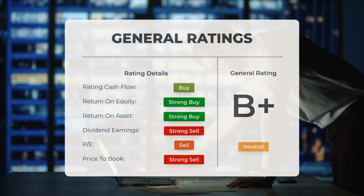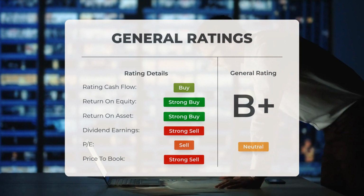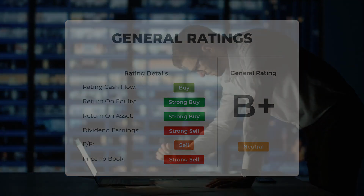Analysts have assigned a general neutral rating to Apple stock. They classify the price-to-earnings ratio as a sell and the price-to-book ratio as a strong sell. When it comes to return on investment, the analysts have rated the stock as a strong buy.